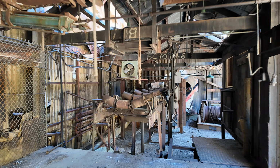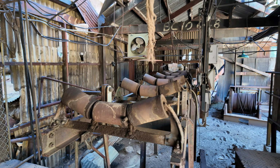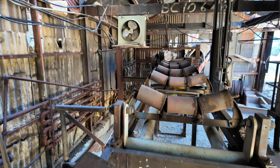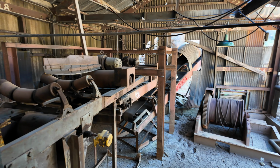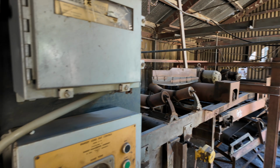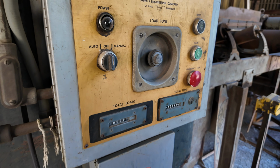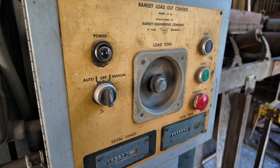Wow. Some kind of conveyor belt, maybe. Just incredible, both here and when we look at the drone footage, to think about all of the work and effort that it must have taken to build all this infrastructure way out here.